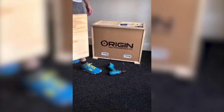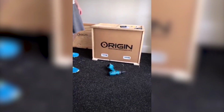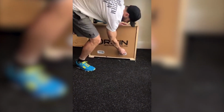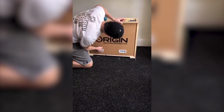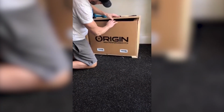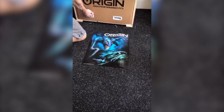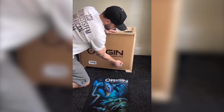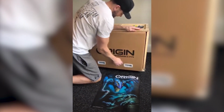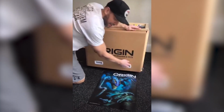Okay, here we go. Oh my gosh, it's a larger ORIGIN PC sign. That's what I've always wanted. Okay, this is very exciting. Here we go. I'm scared, I don't want to bust anything. There's a big poster of a scary six-eyed lizard, so that's definitely not the only thing in here. There we go. I can say one thing, ORIGIN really cares about their packaging.